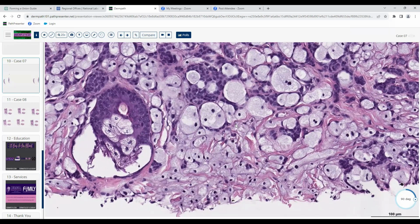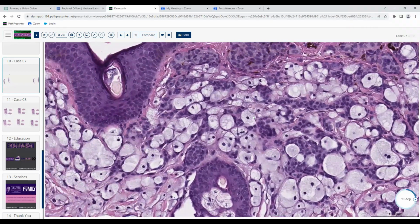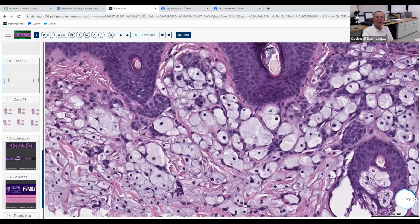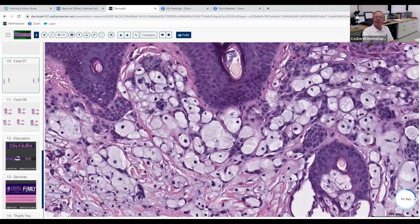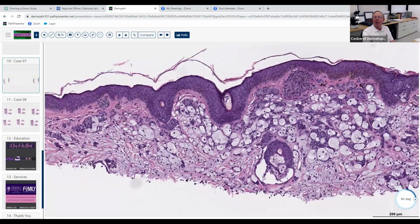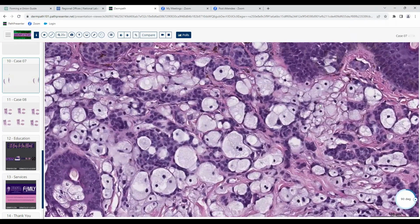What else can this be? Another kind of specialized nevus. Any idea what kind of specialized nevus? Anybody know? Call a friend. Call a colleague. Any colleague know? You're looking at it right here. You're never going to forget it. Balloon cell nevus. Oh, they kind of look like balloons. These look like little balloons.